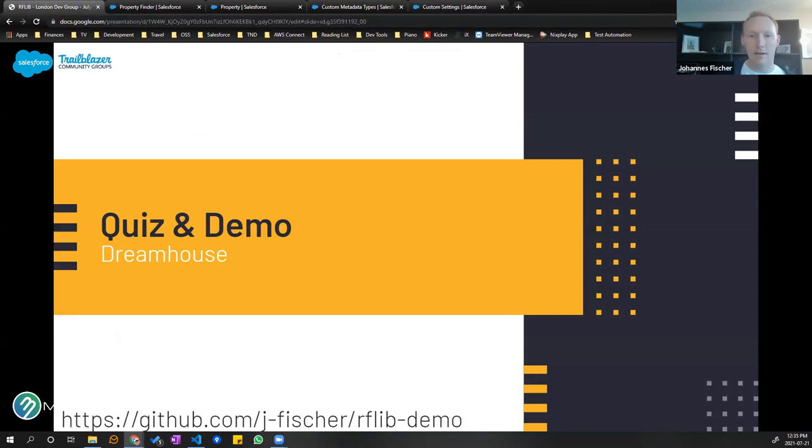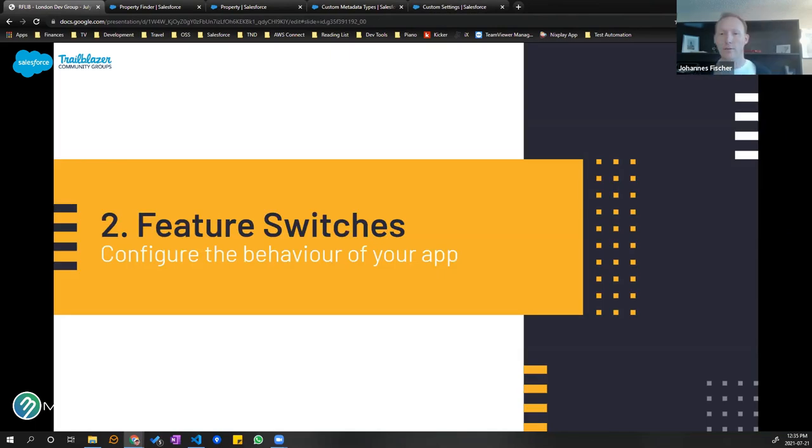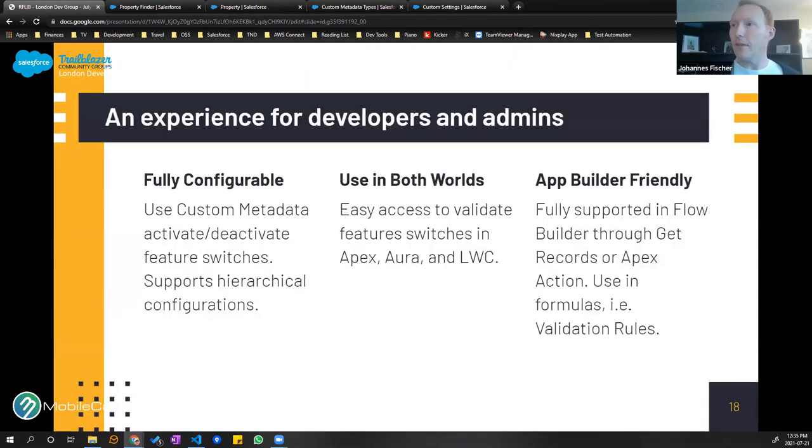All right, so that concludes our demo. And from here, we're going on to talk about the other two modules quickly to wrap up our presentation. So next in line is the feature switches. The general concept of how I develop functionality is I want to create an experience for the developers as well as the admins.